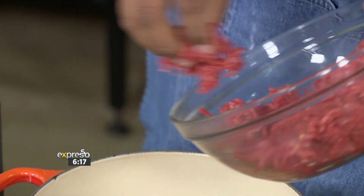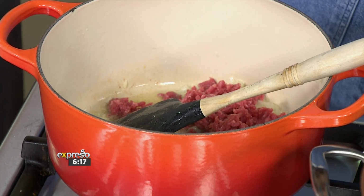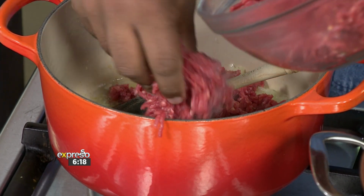Okay, cool. We're going to go in with our mince. You can use chicken mince, beef mince, lamb mince. You can even use, don't come for me, soy mince. Soy mince is absolutely amazing. I love soy mince curry. It's honestly delicious. So get your mince in there and don't make the pieces too small. Keep it a little chunky.